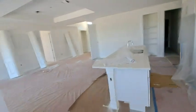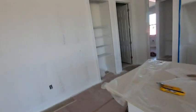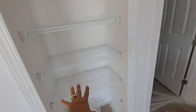So what a great design. Just love this design. We're definitely going to build more of this model. This is the first one of this model that we built, and we're definitely going to build more. Got a big pantry here. Come out to the garage.